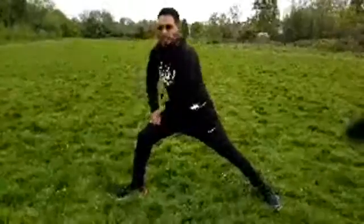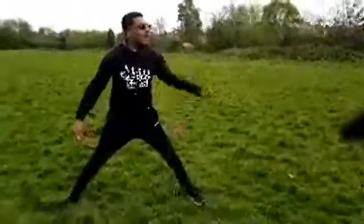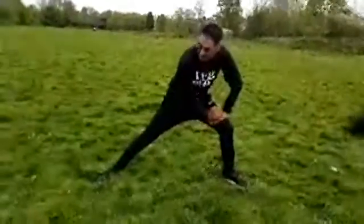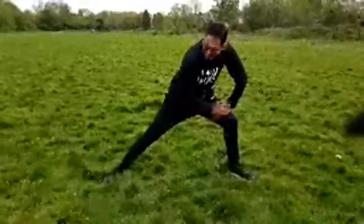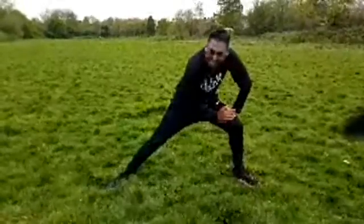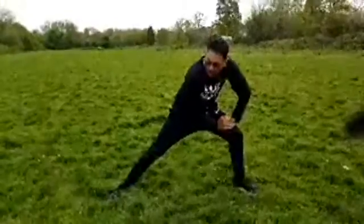And then up into the middle. This side straight, that side bent. Again, ankle in front, knee behind. Then bending forwards, pushing and feeling the stretch on the inside leg here. Where it's comfortable, don't overstretch it. Just hold it for the 15 seconds.